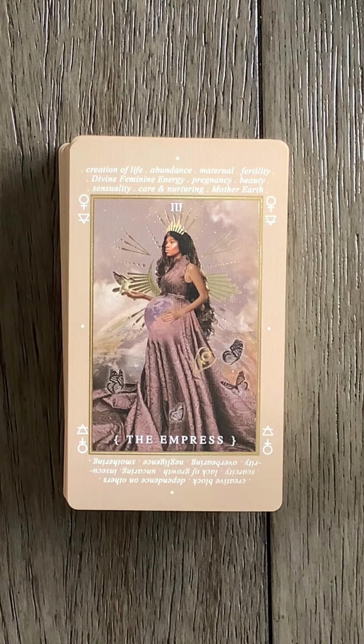Okay, we have the Chariot. This is associated with the number 7. No planetary ruler here either. Instead, we have a zodiacal ruler of Cancer. And that, of course, is the water sign. We have action, success, movement forwards, control, willpower, determination, 2 opposing forces working towards a goal.